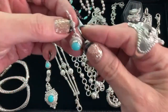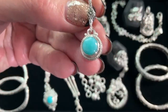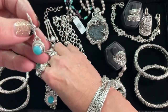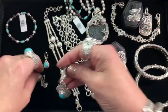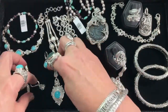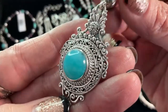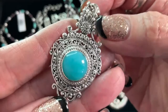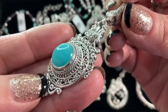Now, this might be an opportunity to get your earrings, or the pendant, getting a couple of the other pieces to go with it. But look how beautiful. Look at the detail. Look at the little jawline beads on this, and that beautiful tree of life. And the bezel setting too.